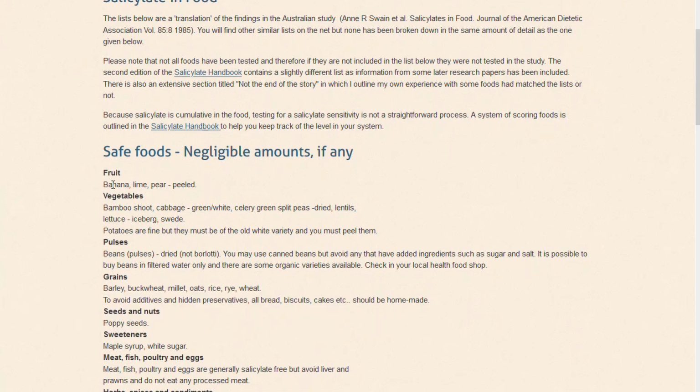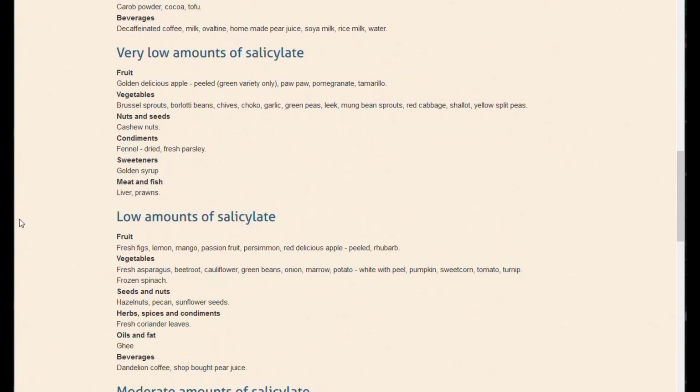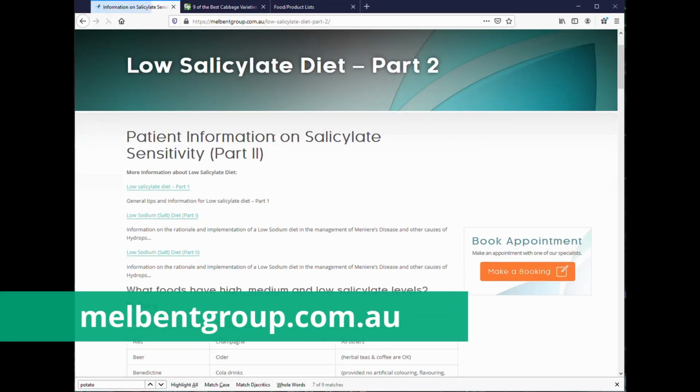I do want to say that she does follow the Swain et al. study very strictly, and I would like to see some little asterisks on here that say some of these things have tested higher with Malachar et al. And maybe consider that they vary. She does speak from experience, so she can eat banana, she doesn't have reactions to lime. Like I said, she's had no issues with lavender in the past. But again, I would like to see it updated, or at least some asterisks saying that there's variation with these foods.